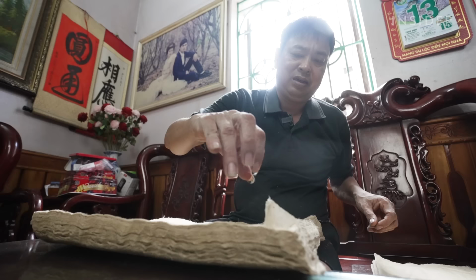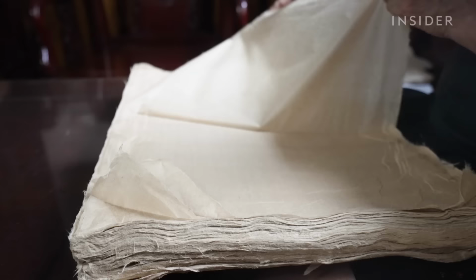For this community of papermakers, this craft has become a labor of love.